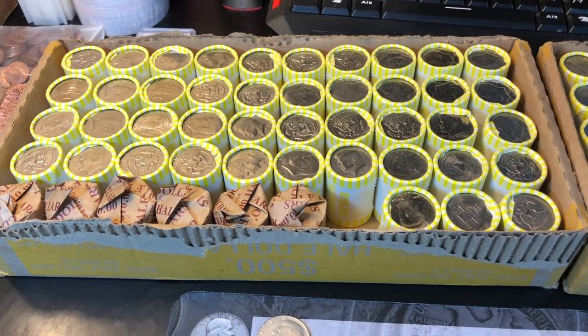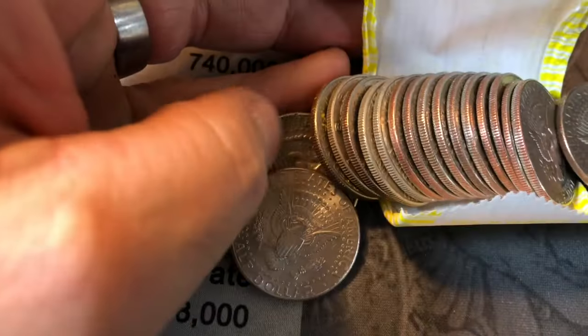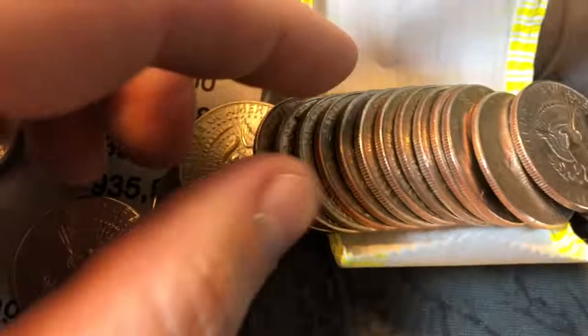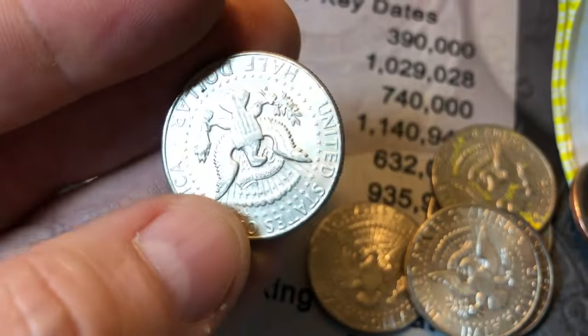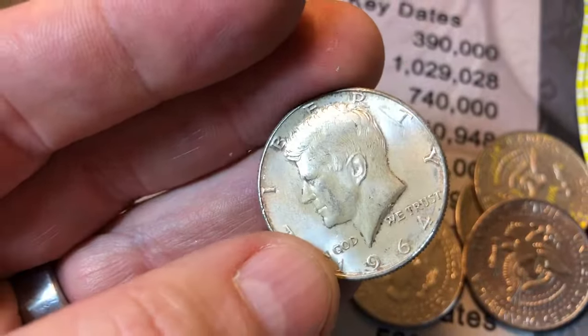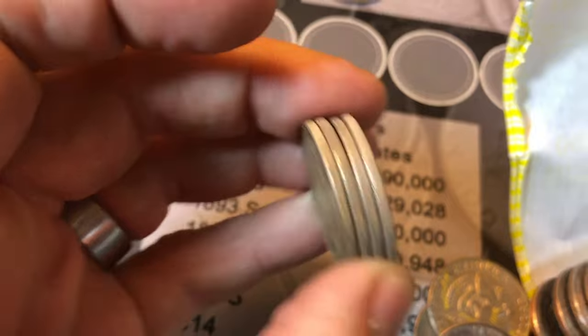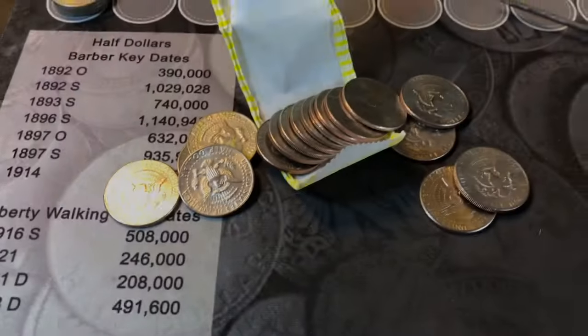7th roll in. I'm going to get the tripod set up because we have 3 coins right here. A 1964 Denver. A 1964 Denver. And another 64 Denver. We have 4 90%ers in the first 7 rolls. I'm getting the tripod. I'll be right back.